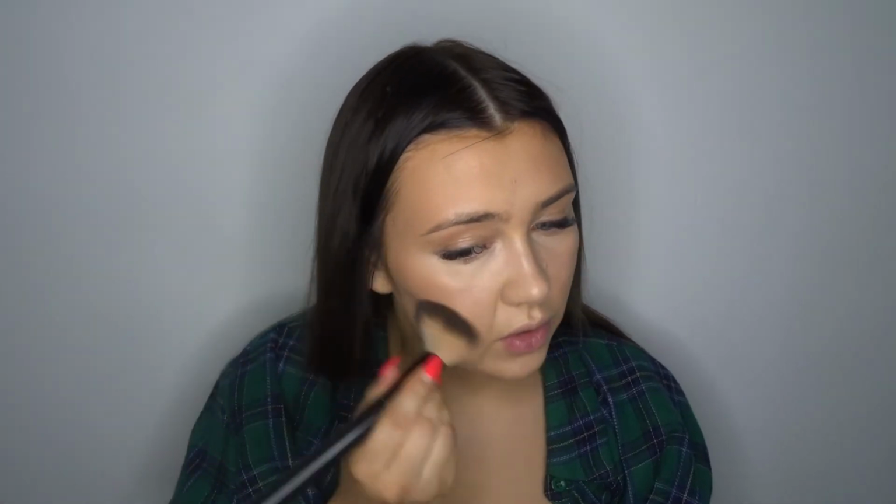I definitely want to get some more MAC brushes though, because I've used them for my foundation and concealer, and I just don't think the rest of the products go on as well. This NYX brush has always been amazing, but to be honest, I think it's had its day. Okay, I think that's enough bronzer.